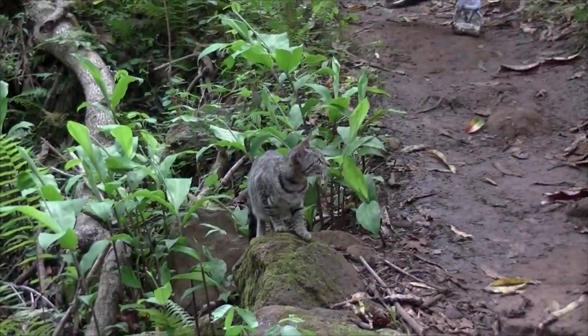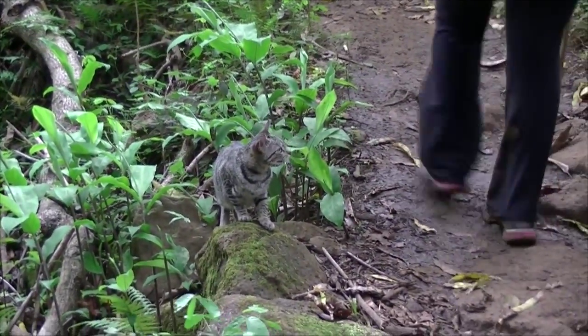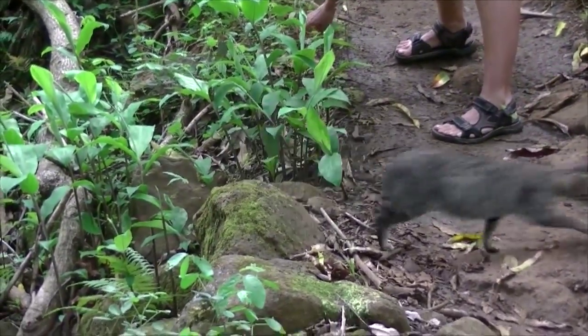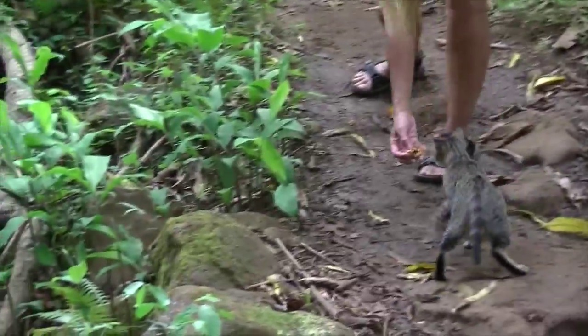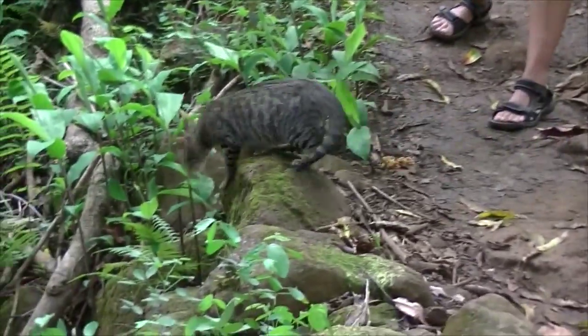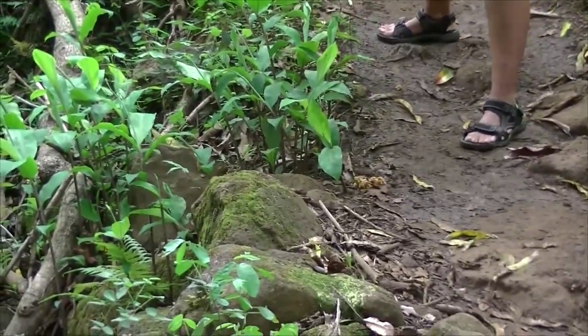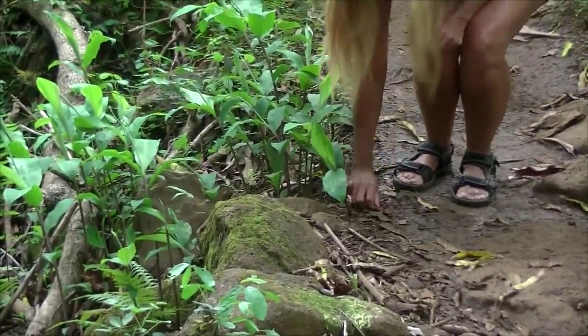So I'm hiking along the trail, and I look at the bamboo, and I turn around, and there's this kitten just sitting on a rock looking like it's starving right there in the middle of the trail. So I gave it a Nutri-Grain bar, and it's eating, and she looks like she's happy about it.